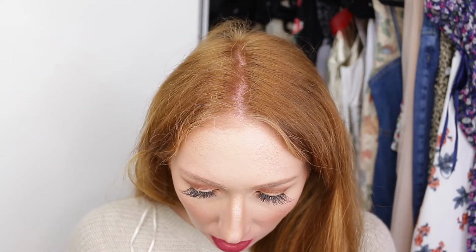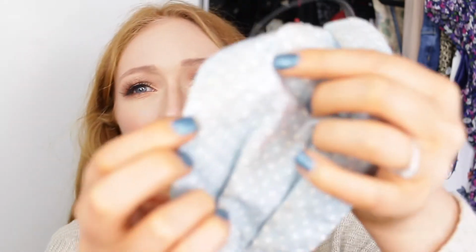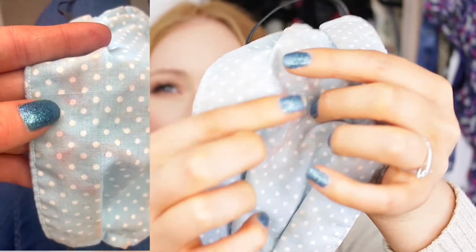And the 15 minutes are up, so I'm going to take this off and we're going to see how it transferred. And I think there is literally a tiny amount of transfer. See, a little bit on the top and a little bit in the middle. It's a bit on the top right here if you can see, and then a bit in the middle around here. So it has transferred a little bit. It hasn't done too bad considering the liquid lipsticks that we've tried today, but you can definitely see that there is transfer on there. It doesn't really look any different on my lips to when I first applied it, so it does stay on your lips, but yeah, it has transferred a little bit.